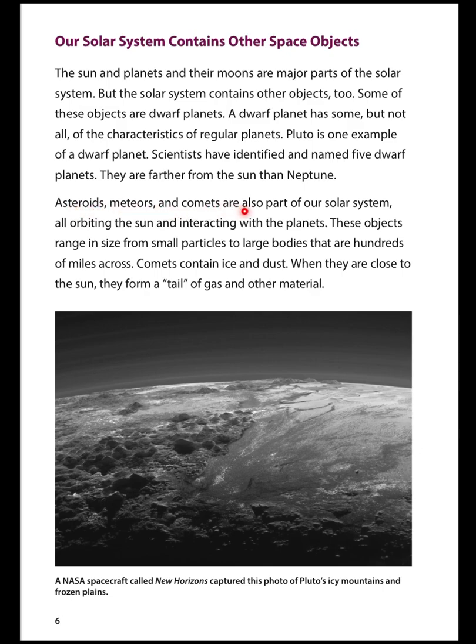Asteroids, meteors, and comets are also part of our solar system, all orbiting the Sun and interacting with the planets. These objects range in size from small particles to large bodies that are hundreds of miles across. Comets contain ice and dust, and when they are close to the Sun, they form a tail of gas and other material.